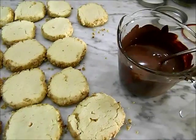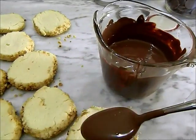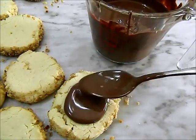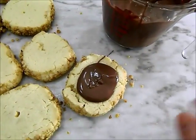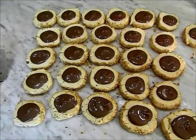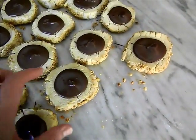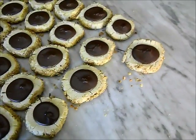So you get your melted chocolate, and then you put it here like that, just in the center like that. Okay, and there they are. All right, the chocolate is all set, so let me show you. I'll take a bite, and then I'll show you what it's like on the inside too.